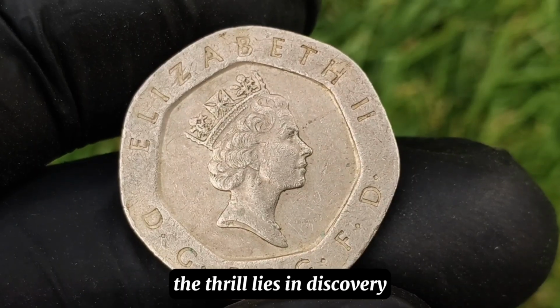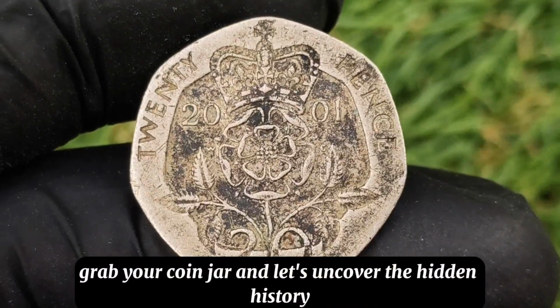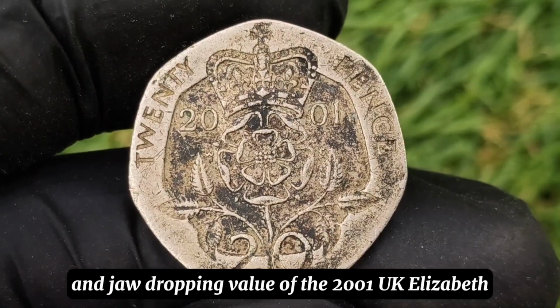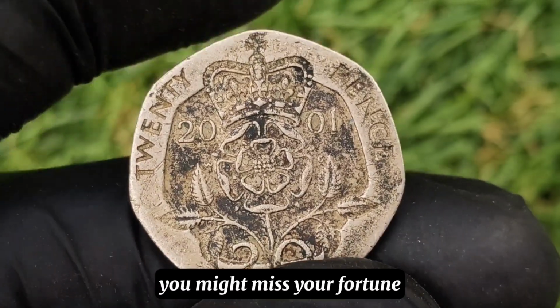The thrill lies in discovery. Anyone can find one, even a collector. Grab your coin jar, and let's uncover the hidden history, mystery, and jaw-dropping value of the 2001 UK Elizabeth 20 pence coin. Because if you miss this, you might miss your fortune.